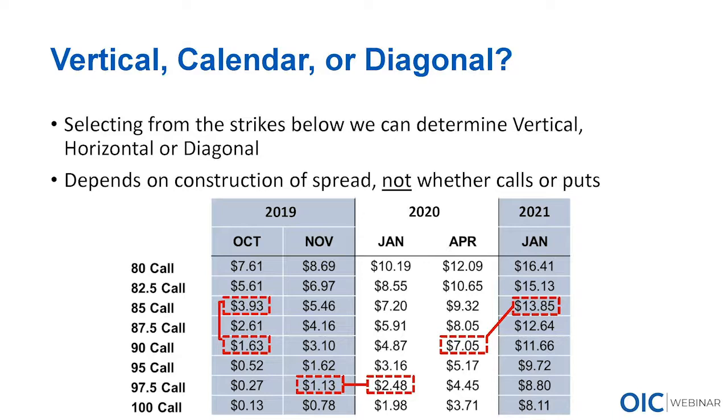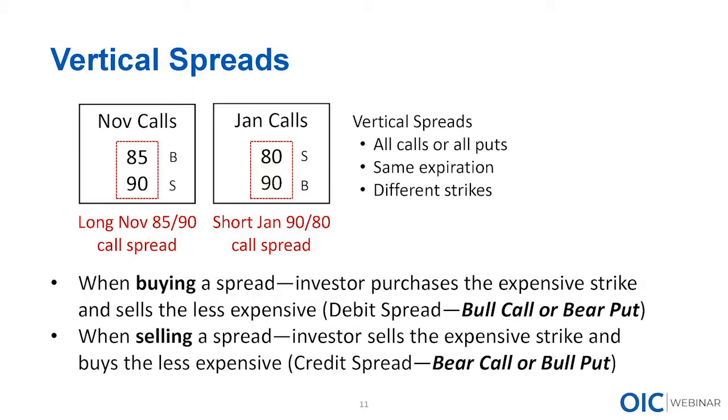So vertical spreads, what we're talking about today, all calls or all puts, same expiration and different strikes. The example that I have up here on the screen, we've got an 85.90 call spread. We'd be buying that versus a separate trade, a January 90.80 call spread. In this particular case, we're selling it.